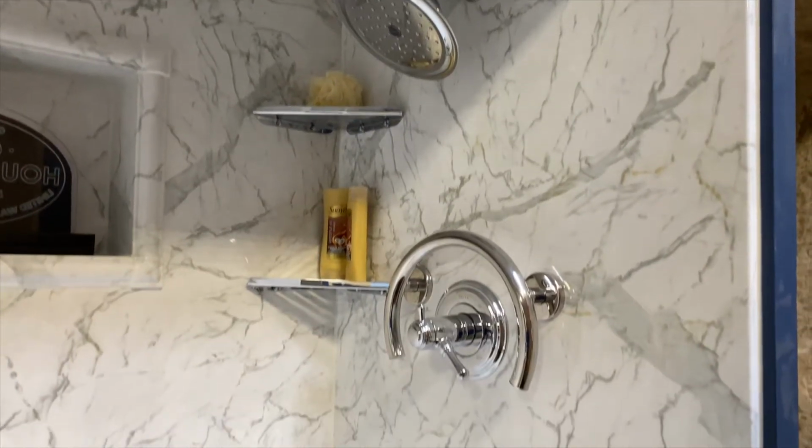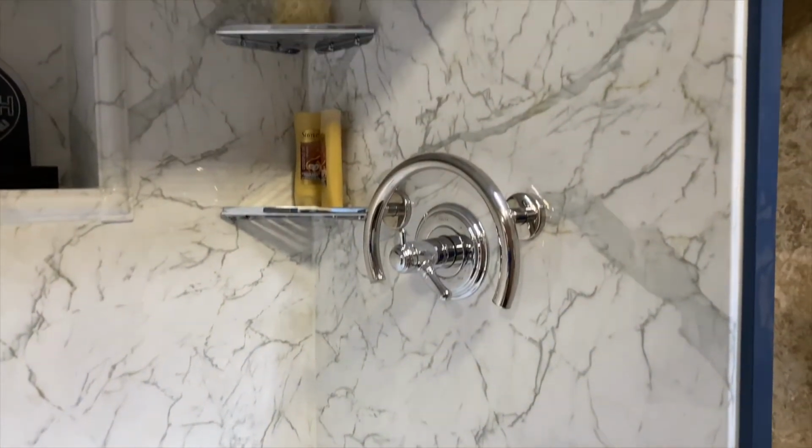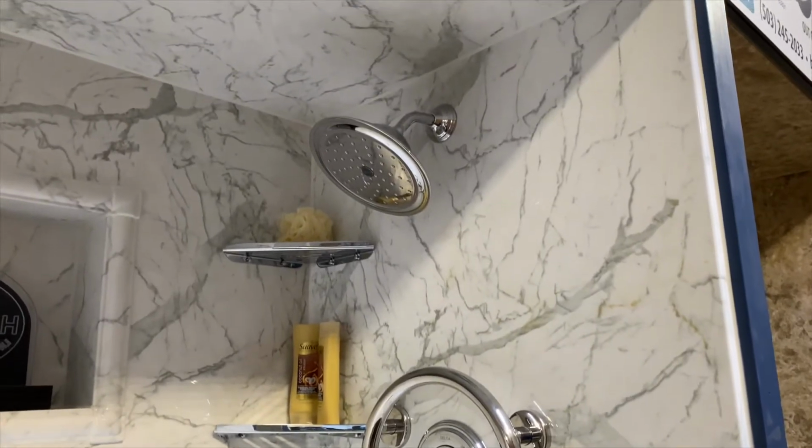It's the most classic finish for faucets and other home fixtures. It's very versatile and it's suitable for both modern and contemporary looks.